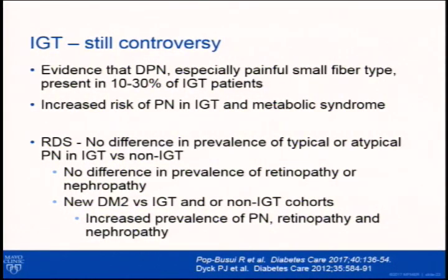More recently though, there's evidence kind of coming around the fact that impaired glucose tolerance in the setting of the metabolic syndrome with obesity, hyperlipidemia, hypertension, that is associated especially with the more painful small fiber type of neuropathy that is present in up to 10 to 30% of those metabolic syndrome type patients. So that the risk is higher there. And we know that in type 2 diabetics, it's not as much about treatment of the hyperglycemia as it is about treatment of the entire metabolic syndrome that helps with lessening those symptoms and even sometimes improving the neuropathy. So lifestyle modifications, weight loss, exercise being important in those patients.